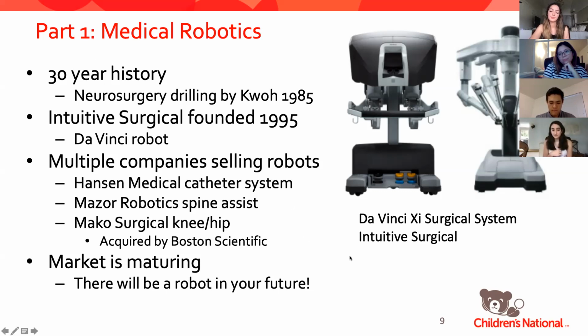There are other companies. If you look on the web, there's been an explosion recently in ideas for medical robotics. Hansen Medical is something for snaking catheters through the system. So again, if we want to talk about minimally invasive surgery or procedures, rather than cut you open, we can take catheters and snake them through your blood vessels and do things. That's usually done by someone called an interventional radiologist.